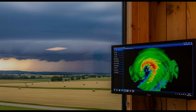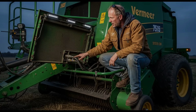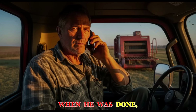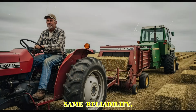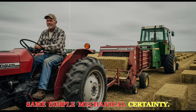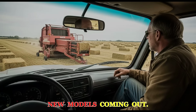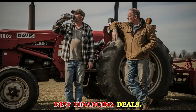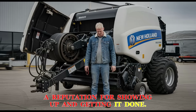Winter settled in. Davis serviced the baler. Every bearing, every chain, every moving part. Replaced what needed replacing. Greased what needed grease. The work took 3 days. When he was done, the baler sat in the shed ready for next season. Same machine, same reliability, same simple mechanical certainty. His neighbors were already talking about next year's equipment purchases. New models coming out, new features, new financing deals. Davis wasn't interested. He had everything he needed. A baler that worked, a schedule that paid, a reputation for showing up and getting it done.